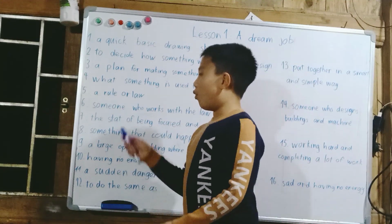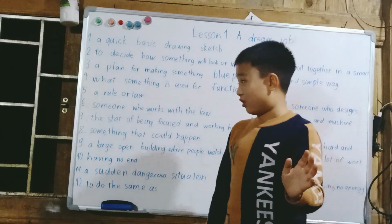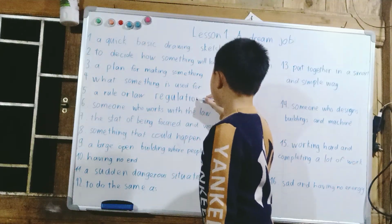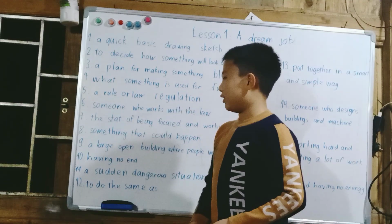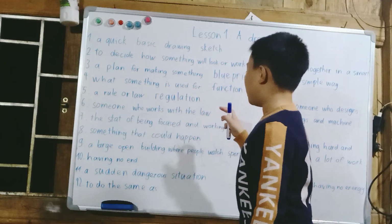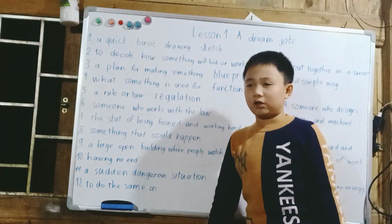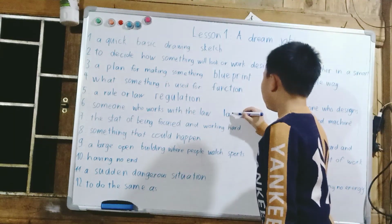Okay, next word. Warning, you should not smoke. Now, you should not smoke now, but don't smoke in the future either. So a rule or law is a regulation. So a regulation is like a rule or law. So you can say all three things. You can say rule or law or maybe regulation. Okay, next word. Someone who works with the law. Now, this is the person. Now, this person is someone who works with the law. Someone who works in the court, and that person who works in the court is a lawyer.